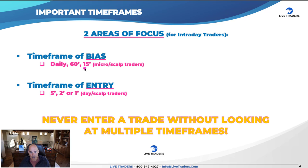So your time frame of bias is going to be a daily chart or a 60 minute if you're an intraday trader. 60 minutes, probably the best, to be honest with you. Now, if you're a scalper or like a micro trader where you're scalping on 1 minute charts, you might be able to use the 15 minute as your bias.